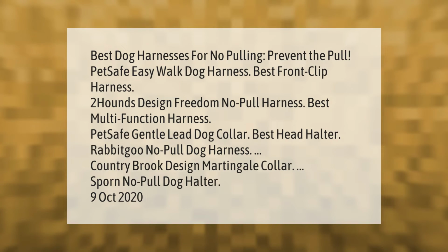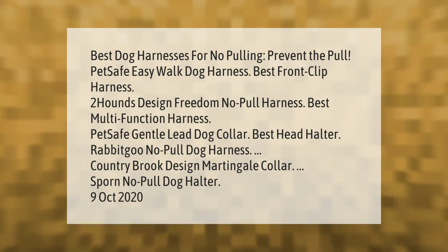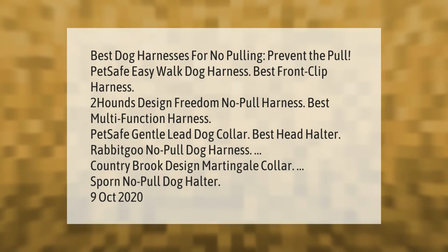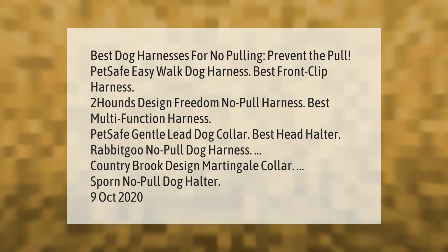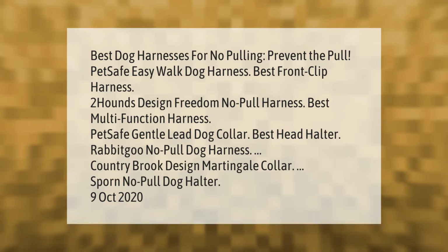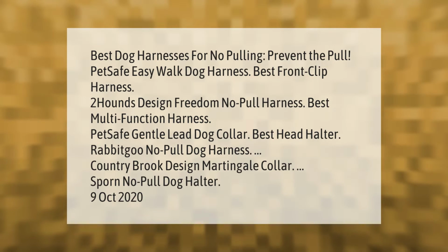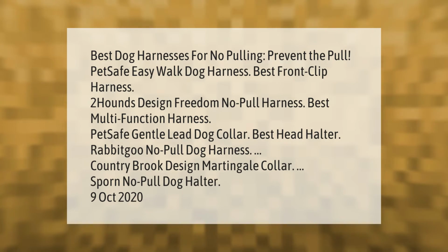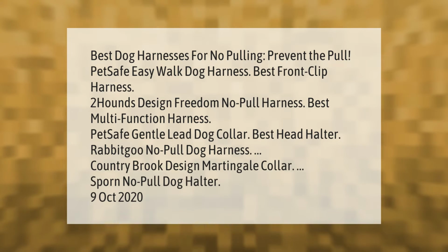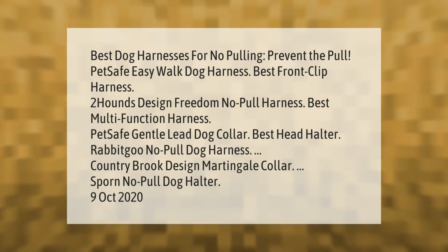Best dog harnesses for no pulling, prevent the pull. Pet safe easy walk dog harness. Best front clip harness, two hounds design freedom no pull harness. Best multi-function harness. Pet safe gentle lead dog collar. Best head halter. Rabbit goo no pull dog harness. Country Brook design martingale collar. Sporn no pull dog halter.